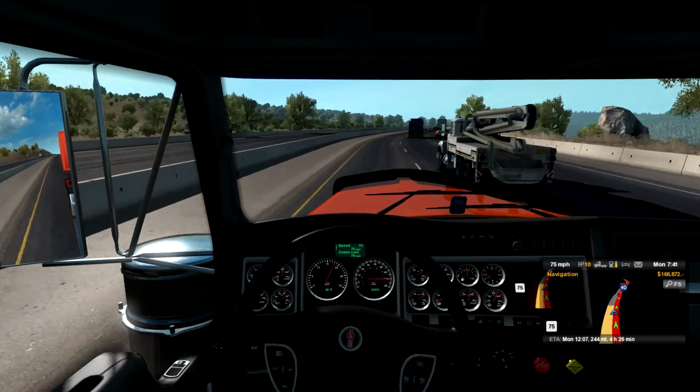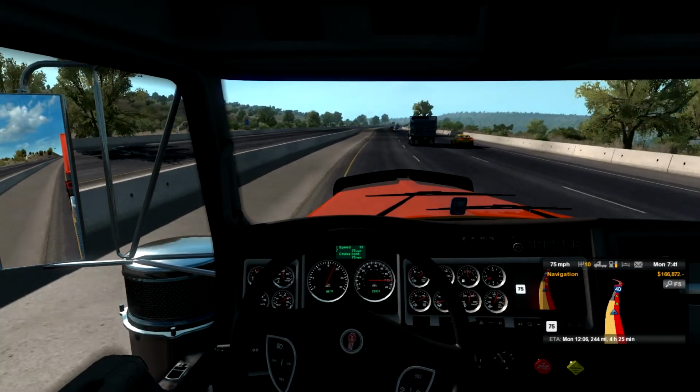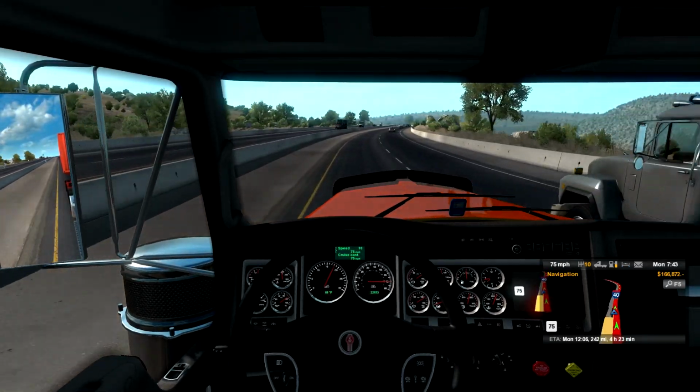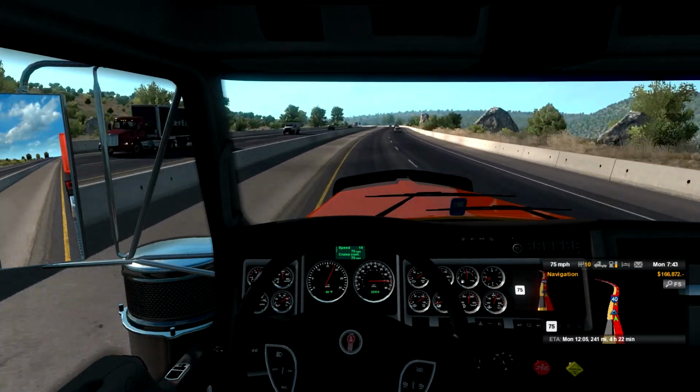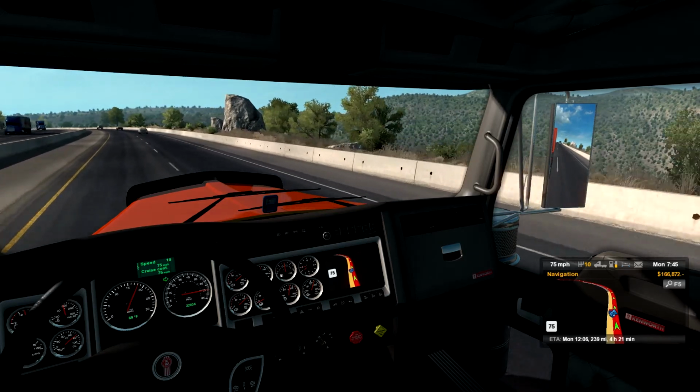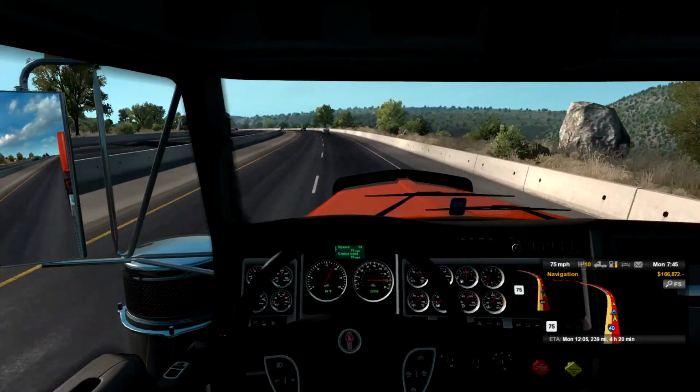And I don't know why you're slowing down, Mr. Crane Man, but I ain't got time for you. Oh, why would it go to two lanes there? Luckily we had clear track and we're able to merge in. Let's go ahead and get back to the right lane here.